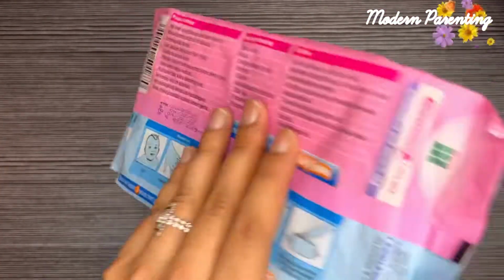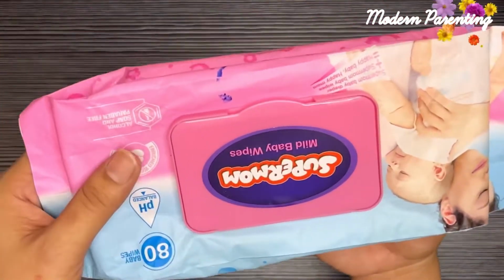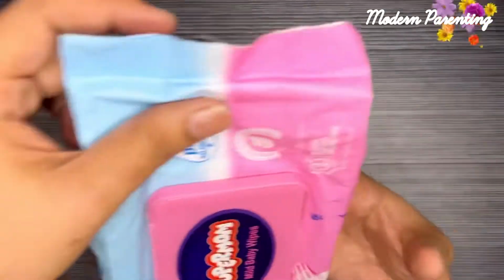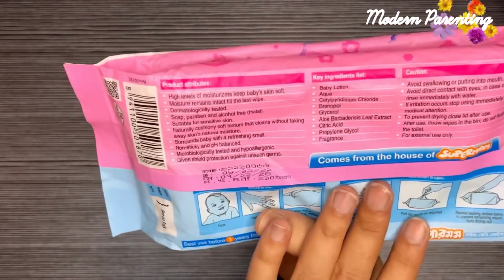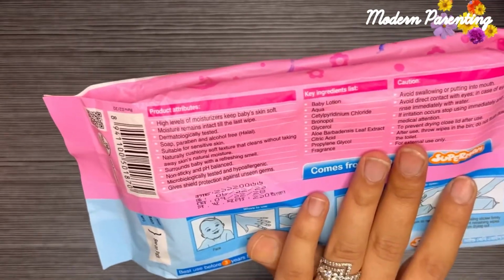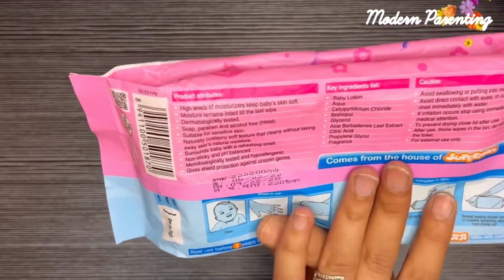Another thing is this baby wipes is dermatologically tested. It is soap, paraben and alcohol free. So when we are buying baby products, we always look for products which do not have soap, alcohol or paraben. Another thing is it has got some fragrance. We will talk about it later. This is also microbiologically tested and hypoallergenic, so this will not cause allergies to the baby's skin.